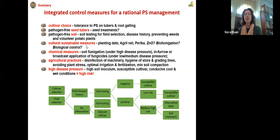Among the cultural sustainable measures that can be taken, the planting date, using the plant cover by a grill, Perlka, needs further investigations, and in the literature, zinc is also reported as reducing powdery scab, and as I already mentioned, biofumigation and biological control. Among the chemical measures, soil fumigation with metam sodium or chloropicrin, where it is registered, is highly effective and especially under high disease pressure. In furrow or broadcast application of fungicides, mainly fluazinum, will be effective under low and medium disease pressure.